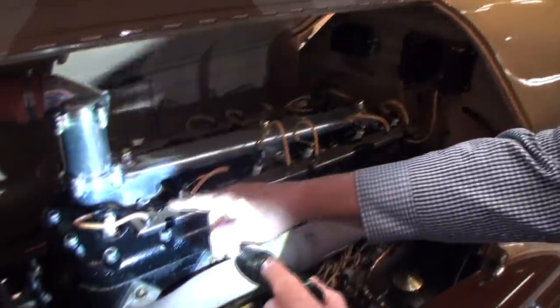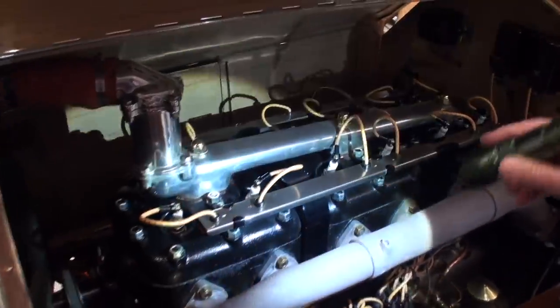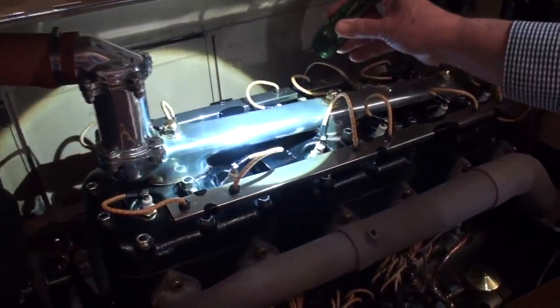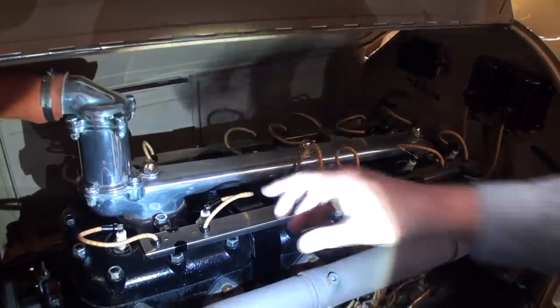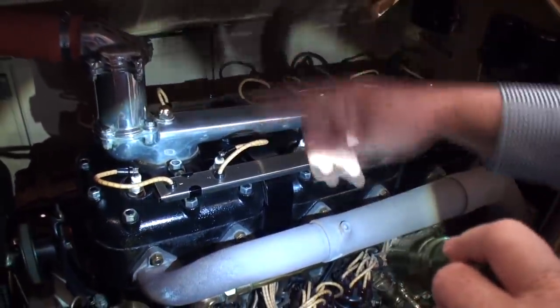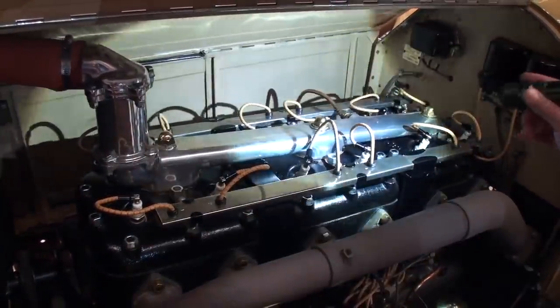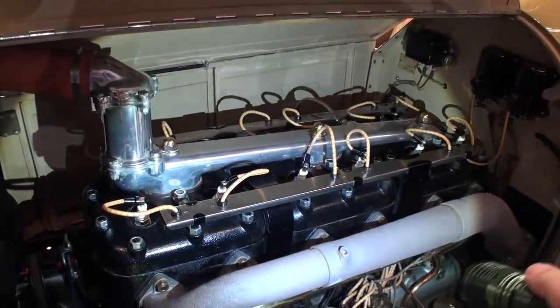If you notice, there's 12 spark plugs and 12 wires coming out of the coil, and there's 12 over here. So there's six on each side. Most people look at this and they count them, 1, 2, 3, 4, 5, 6, 7, 8, 9, 10, 11, 12. They say, wow, this is a straight 12. This is a straight 6. Remember, it's got dual ignition.